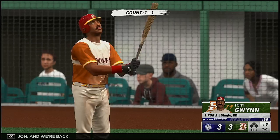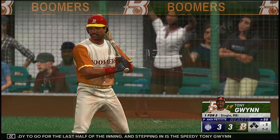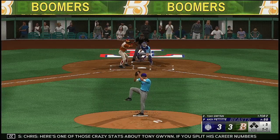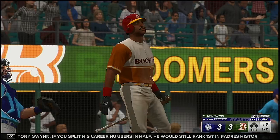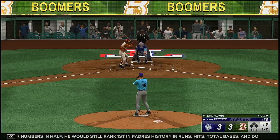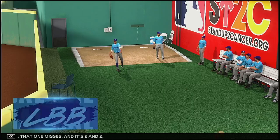And we're back. Ready to go for the last half of the inning. And stepping in is the speedy Tony Gwynn. Here's one of those crazy stats about Tony Gwynn. If you split his career numbers in half, he'd still rank first in Padres history in runs, hits, total bases, and doubles. That one misses, and it's 2-2.